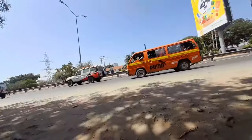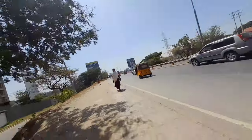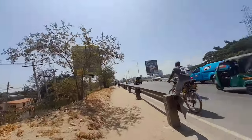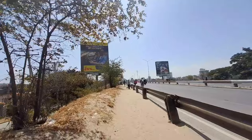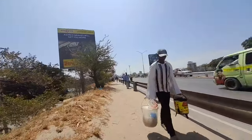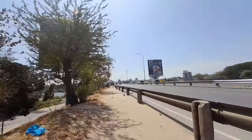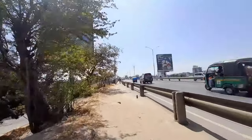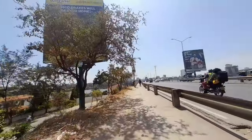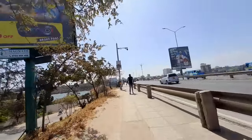So right now we are entering the famous Nyali Bridge. But then let me tell you something. During the rush hour, especially morning hours and the evening hours, a lot of people usually cross on this bridge. Trust me, when you are crossing the bridge with your car during the morning hours, oh my God, you'll be shocked, man. I wish I could do this video during the morning hours, but it is what it is.